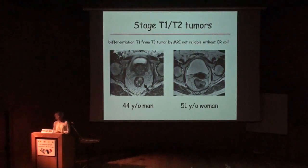So let's start and see how we are staging the patients. These two patients are both, I wrote T1, T2, since we cannot differentiate them. But what's important is that they are not above T2. So usually they can go to more conservative surgery and they don't need any neoadjuvant therapy. So this is our goal, and this is our role as radiologists, to separate these T1, T2 from the T3, T4 tumors. So these are both, one is a male and the other is a female, both have T2 tumors. There is no invasion, no penetration of the rectal wall.